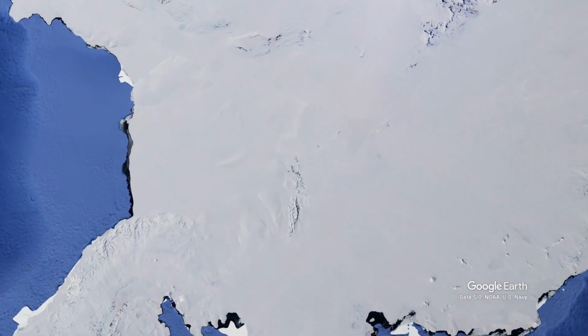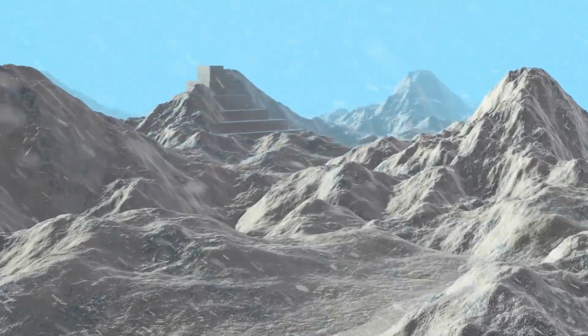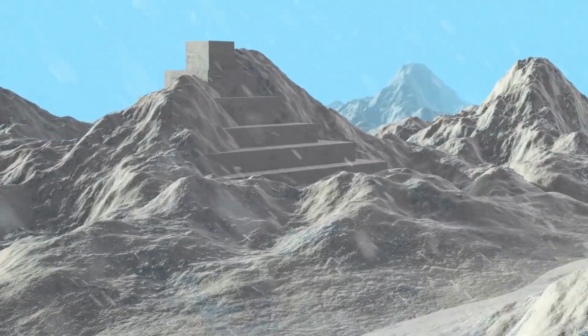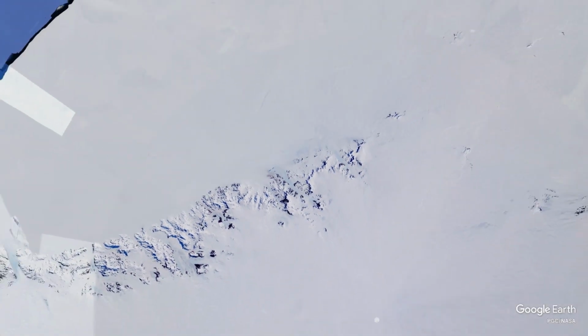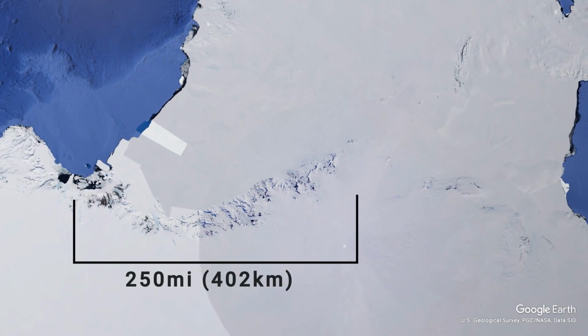Another mysterious Google Maps find in Antarctica was a pyramid. And before you make up an exciting theory about how the ancient Egyptians built a secret base here, I have to tell you it turned out to be just a mountain. It's part of the tallest mountain range in Antarctica that stretches for almost 250 miles.